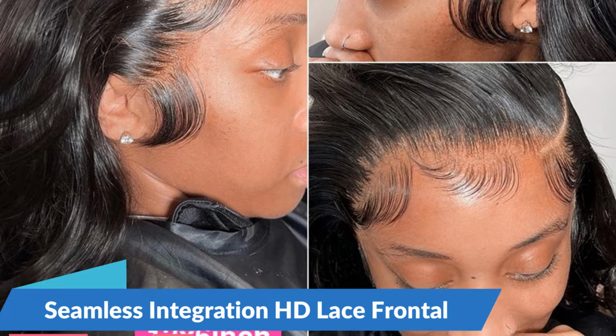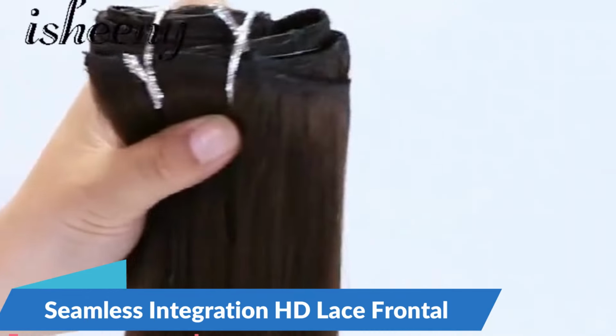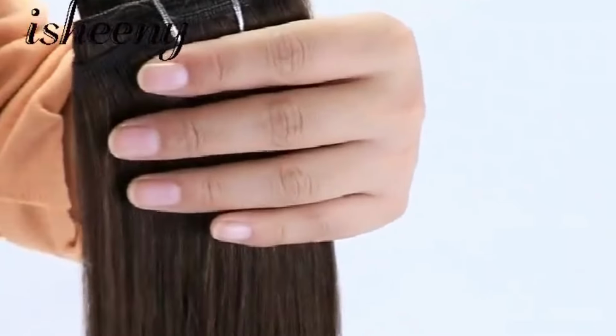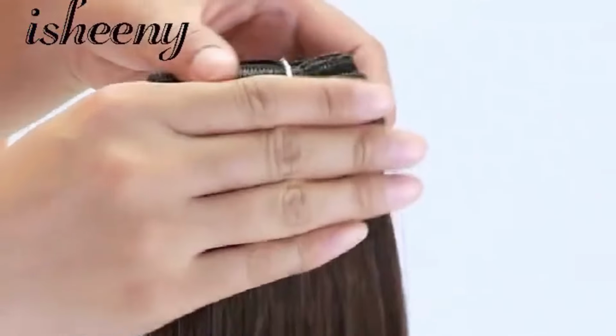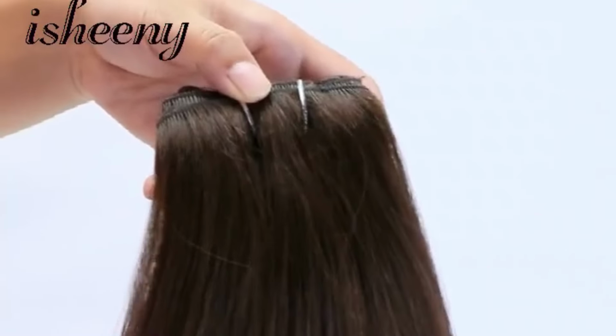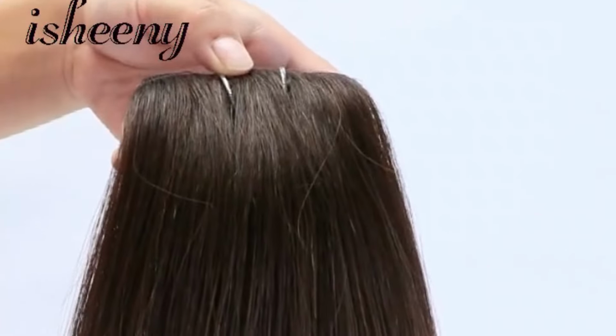Seamless integration, HD lace frontal. The integration of an HD lace frontal elevates the wig to new heights of sophistication. Engineered with ultra-thin lace material, the HD lace frontal creates an illusion of a flawless hairline, seamlessly blending with your skin tone for a truly undetectable finish.